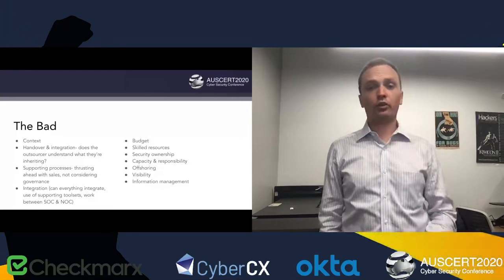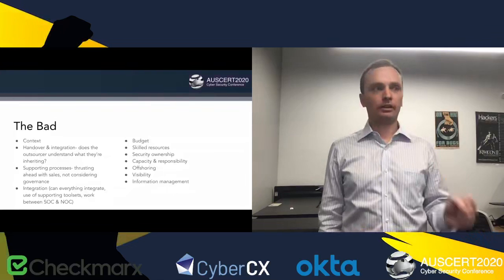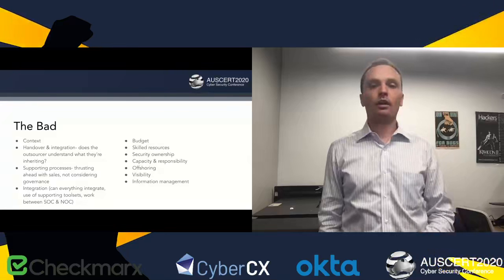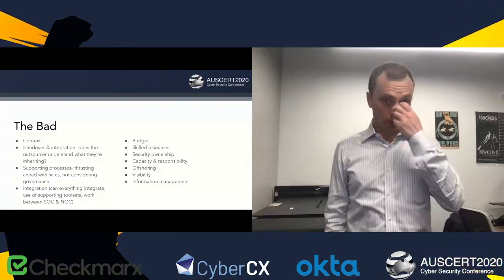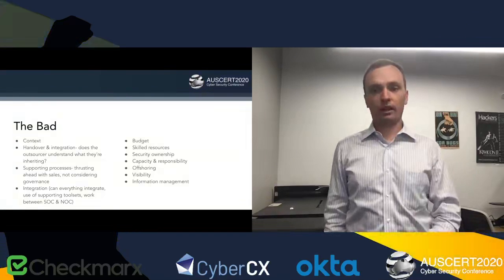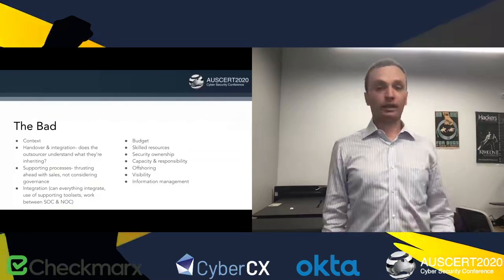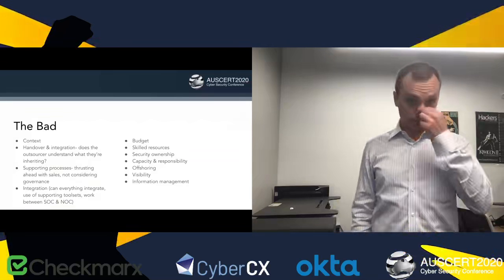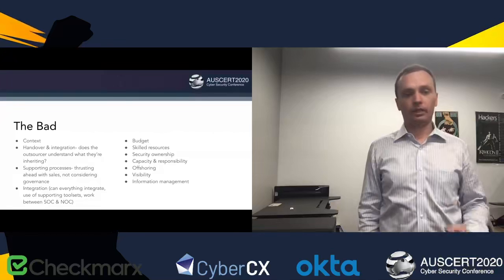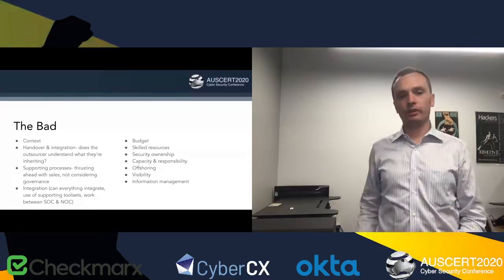Security ownership, so who's responsible for what? If security ownership isn't properly identified as to who owns what and who's responsible where, that also starts to undermine the efficacy of your SOC. Capacity and responsibility, offshoring, visibility, who's maintaining the information. All these are things which go terribly, terribly wrong if there isn't effective management and oversight in getting these capabilities underway.